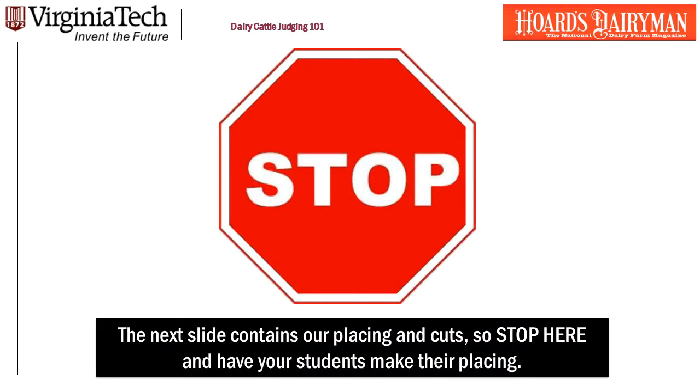So there's your class. Let's call them Jersey 4-year-olds. You can toggle back through these pictures as you finish your placing and take notes if you're going to do reasons on them, but don't go forward from here until you have your placing and your notes complete. Just a reminder, keep an eye on the clock and time yourself.